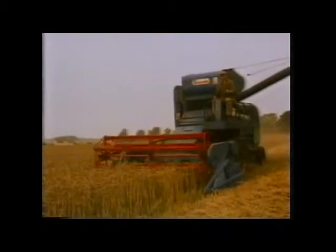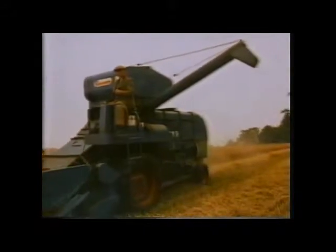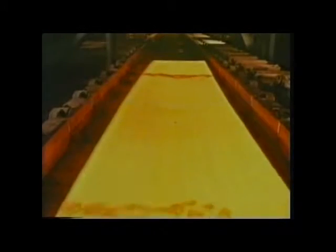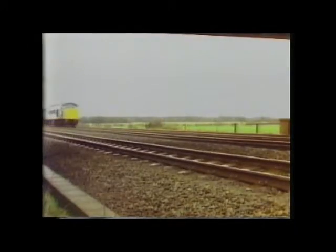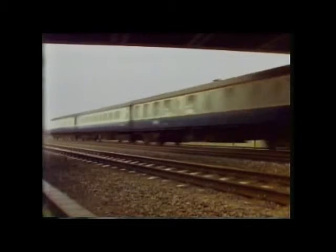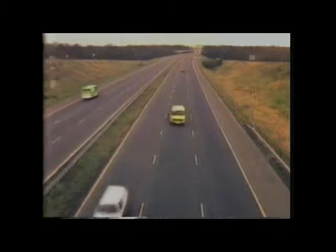We live in a world of movement. To make it all possible, we need energy. In fact, energy is needed for everything we do. Today, our demand for energy is enormous.